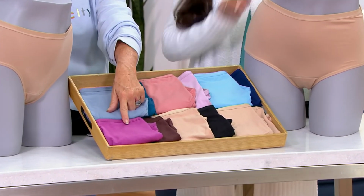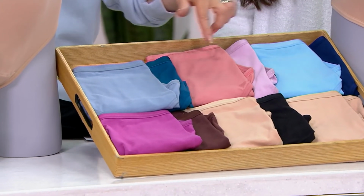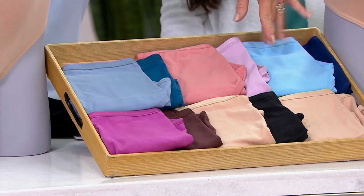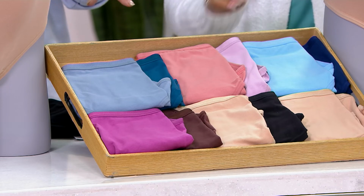We have Dahlia and Mocha. We have the black and the light. We have rose wine and purple. We have the fresh air and midnight. That's last call, so that's about to leave the little display case. And then the light, which is super popular.